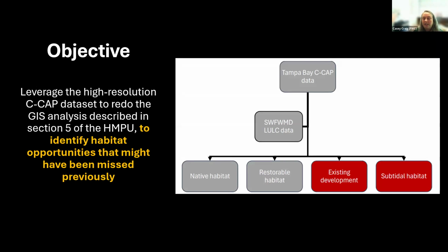So to do this, we needed to leverage the high resolution capacity of CCAP, but also the abundance of land cover classes that's offered by LULC. So we crosswalked those data sets. So the diagram that you see here is a very simplified representation of how we did that. But if you're interested in the finer details, they are described in the report that I just dropped in the chat.